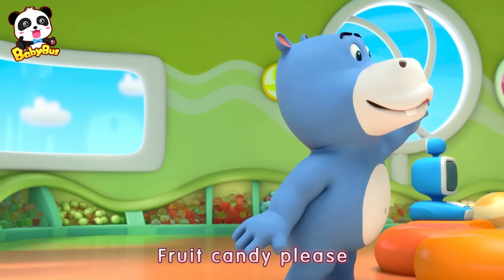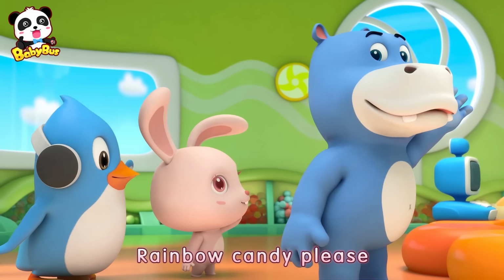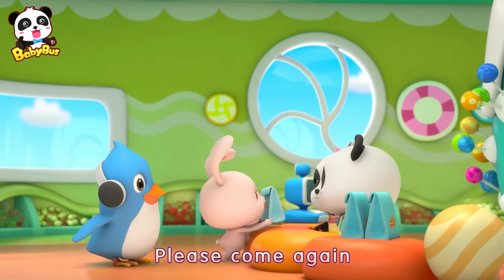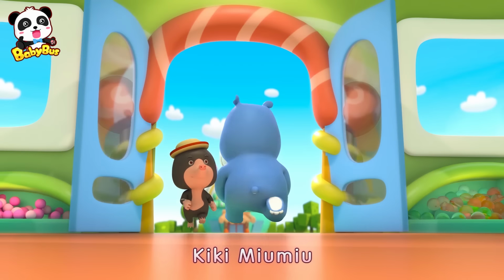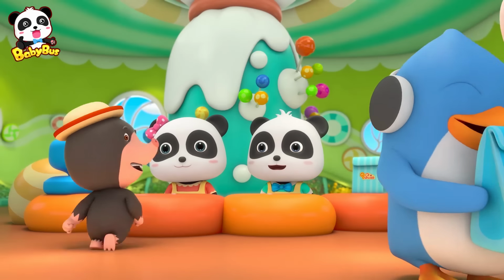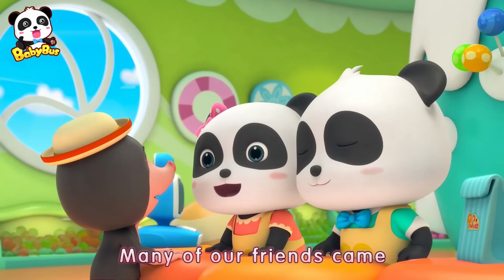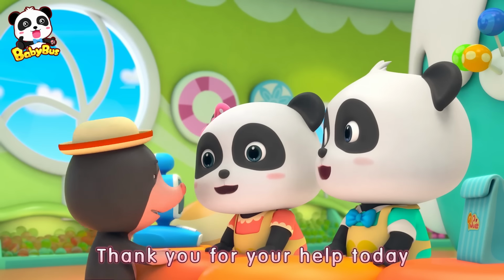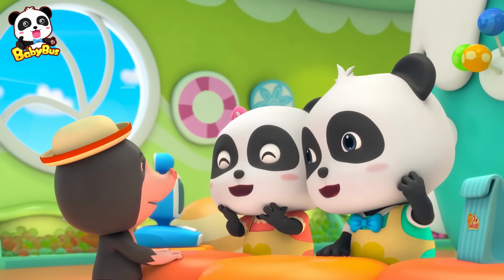Lollipops, please. Fruit candy, please. Rainbow candy, please. Here you are. Please come again. Kiki, Mew Mew, I'm back. Mr. Mole! Many of our friends came and bought our candies. Thank you for your help today.